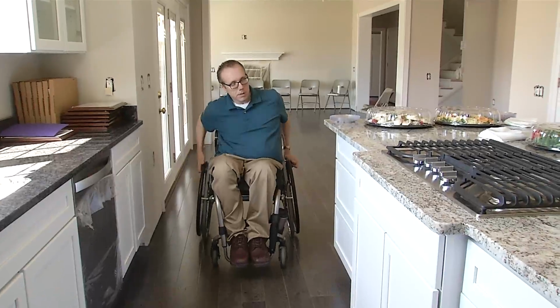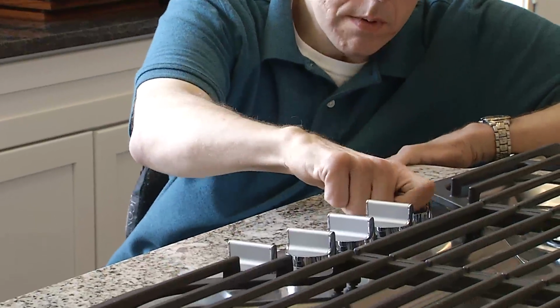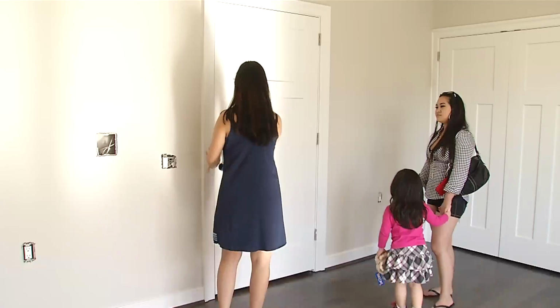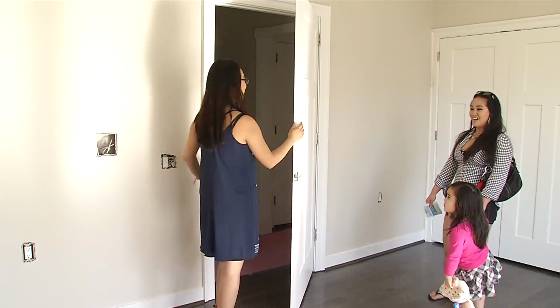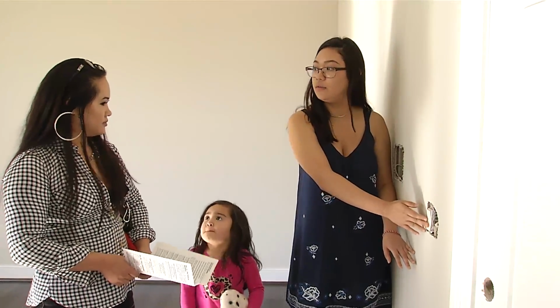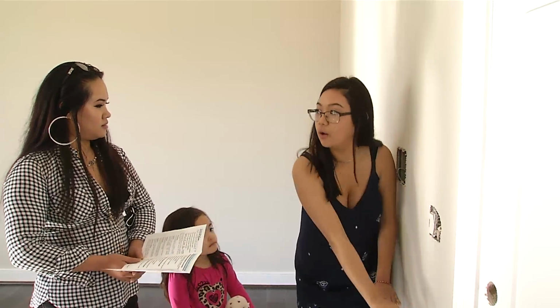In the kitchen, there's space to move around, and the stove itself has controls that are mounted close to the front edge of the counter, so that if a person were using the stove from a seated position, say in a wheelchair, they'd find it easy to reach the controls without having to reach over hot food. I learned a lot of things about universal design. I learned that basically the doorways are bigger, so it'll be easier to get in if they have like wheelchairs. The light switches are lower because it's easier for them to reach and have access to.